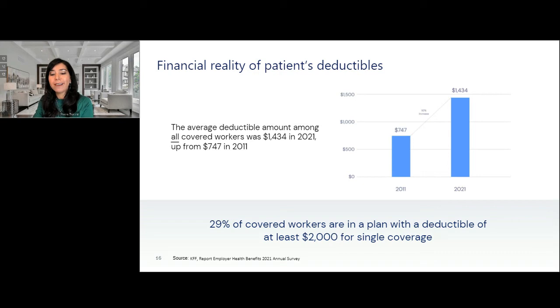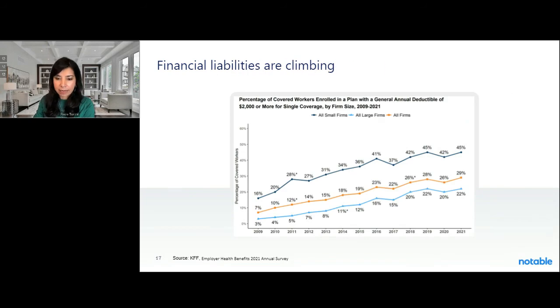So what that means is that the average deductible is actually higher among those patients that have a deductible, right? If we remove those, the average is actually higher. And another important stat to call out is that 29% of covered workers are in a plan with a deductible of at least $2,000, which takes me to the next slide. In here, we're looking at the percentage of all covered workers who are in a plan with a deductible that exceeds the $2,000. So you have all the small firms in the dark blue, all the large firms in the light blue, and then you have all firms in orange.